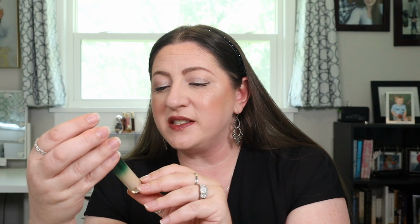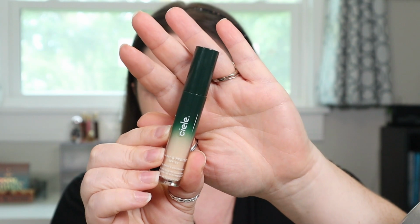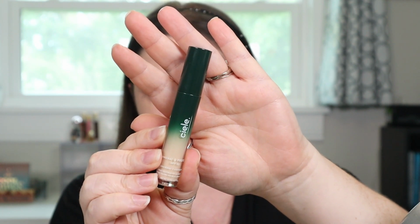I tried my very first CL product. This is the Conceal and Protect SPF 50 Concealer. This is a mineral SPF, and this one is in the shade 04N. I actually think it's a pretty good shade match. It's maybe a little bit warm, maybe a little bit deep, but I actually don't think it's terrible once I blend it in.